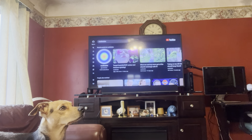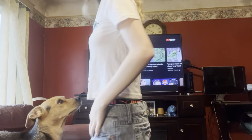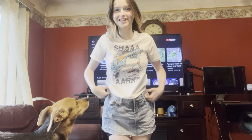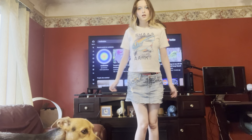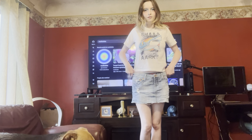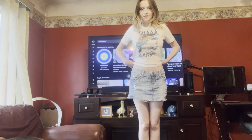Oh, I love that. I wonder if that'll fit me. This is mine, not yours. I like it. Yeah, this feels comfortable and nice. Do I like it with this? I do. If I put a belt on this skirt, and if I maybe did this with the shark shirt, I would wear that. I give it like a 7.